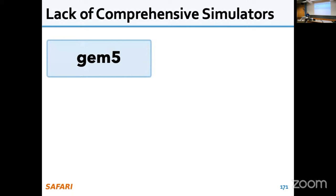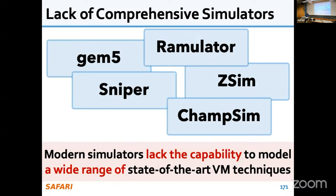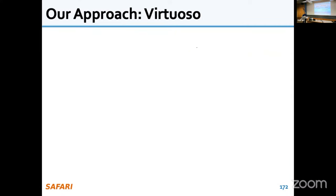We also have a lack of comprehensive simulators with respect to virtual memory. Gem5, ZSim, Sniper, ChampSim lack the capability to model a wide range of state-of-the-art virtual memory techniques. And there is a reason for that, as I will show you.